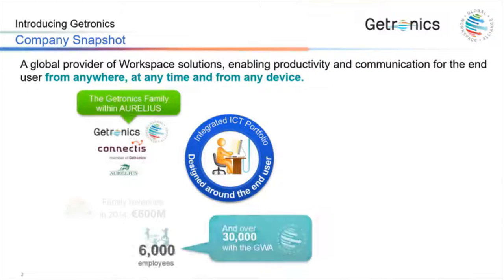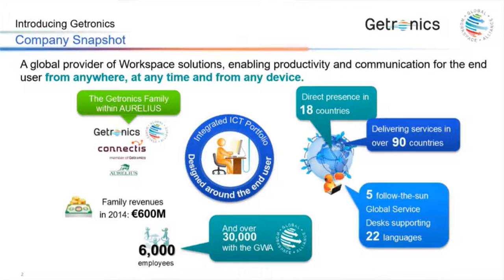Before we kick off, I just want to run through a quick snapshot of who Getronics are. In short, we're a global workspace provider, providing support for large numbers of global organisations around the world. We have direct presence in 18 countries, and we provide support to customers through a number of partners up to 90 countries. We have 5 service desks to allow us to do follow-the-sun support around the planet, and we can support organisations in up to 22 different languages.